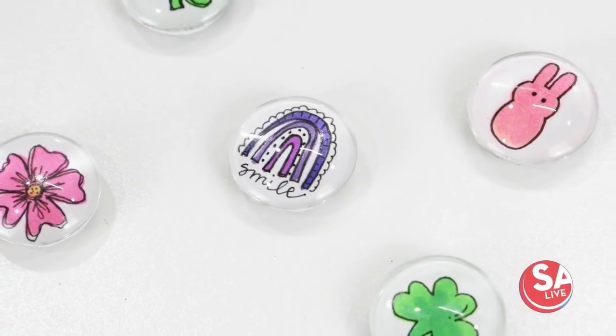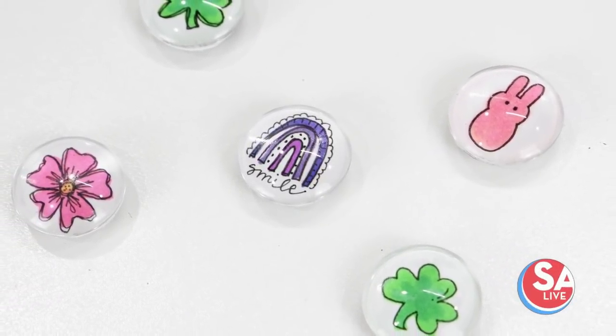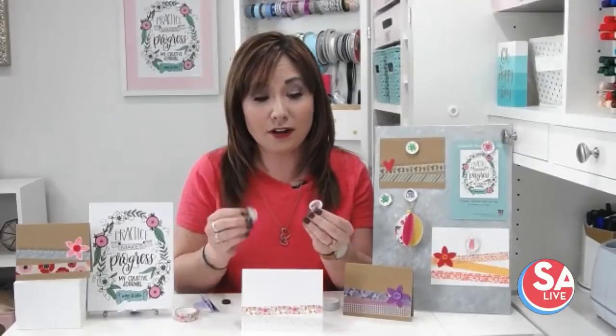Another fun crafting project that you can do is create these mini masterpiece magnets that you can use on your refrigerator. All you'll need is a glass cap, a little magnet, and either some Bristol board and markers or pretty patterned scrapbook paper. If you're a doodler like I am, you can doodle and draw anything that you want. I did a little rainbow here.